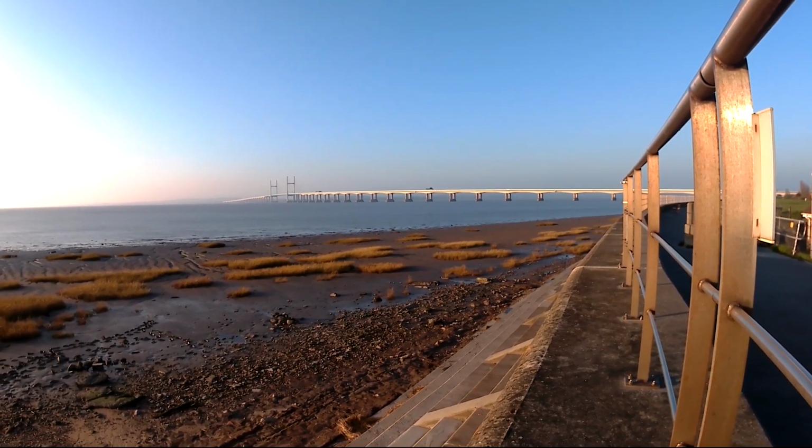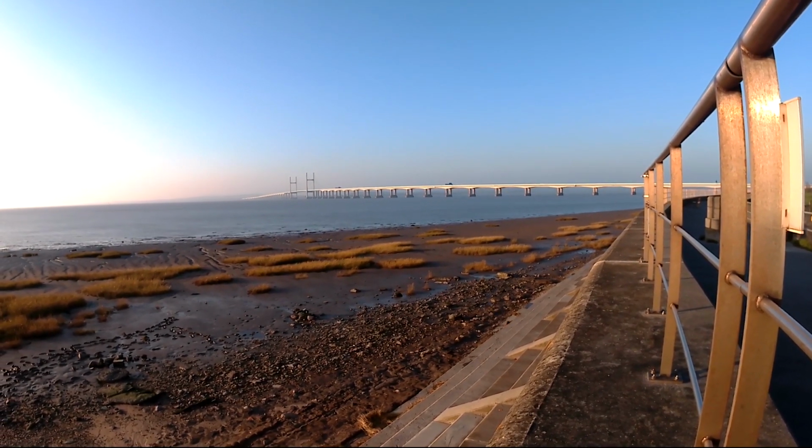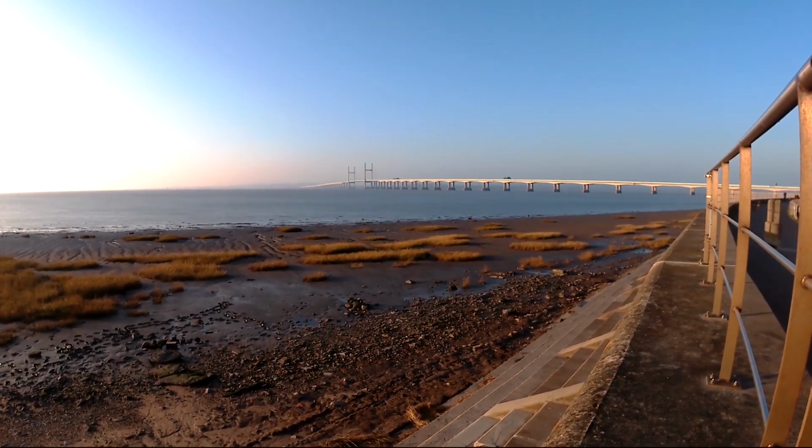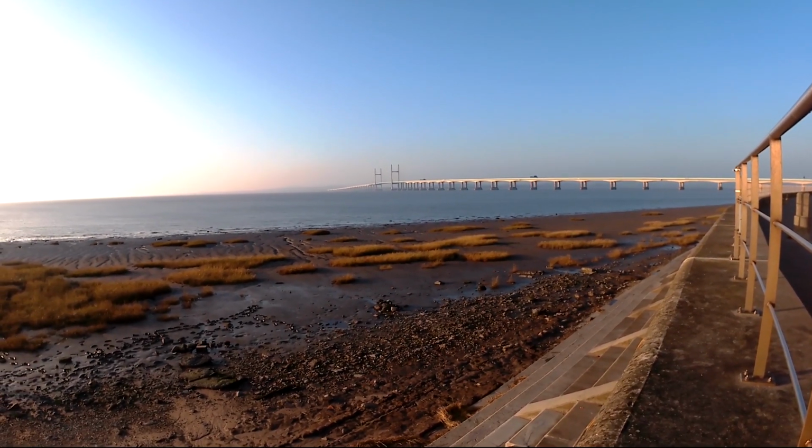But I dare say the wind is going to really interrupt any talking, but I just wanted to show the view from here before we go down onto the Severn beach.